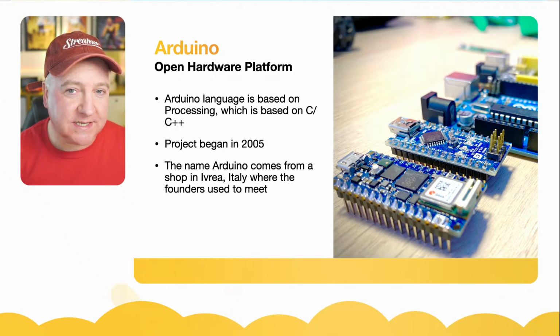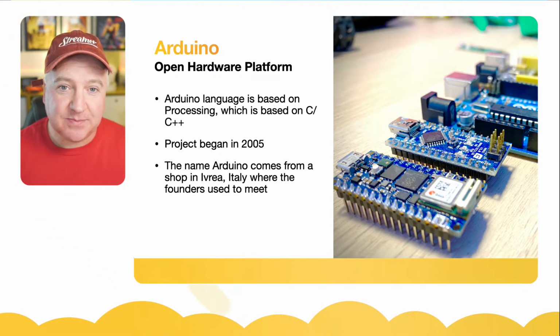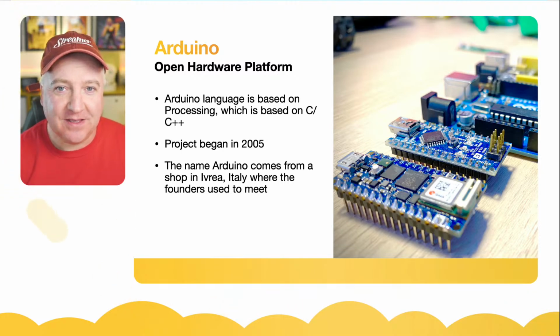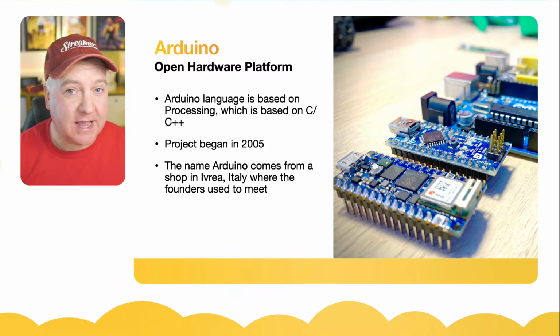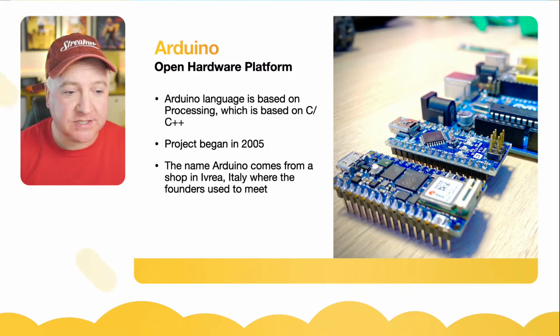Some of the nuances of Arduino, one of the reasons you call it a sketch, for example, is because Processing was an artist's language. It was developed to enable artists to create electronics and sculptures and things like that. So they talk about sketches rather than programs. And that's one of the little nuances from Processing. But it is very heavily based on C and C++. And that project began way before MicroPython. That's 2005, when that project first kicked off.